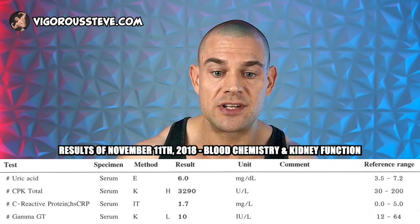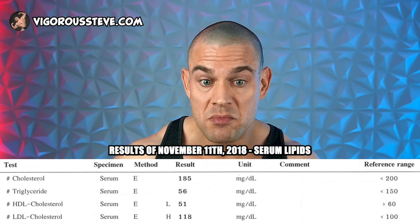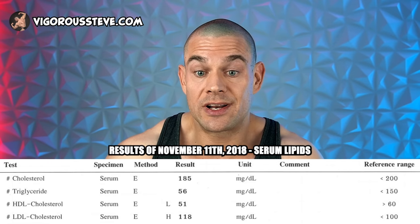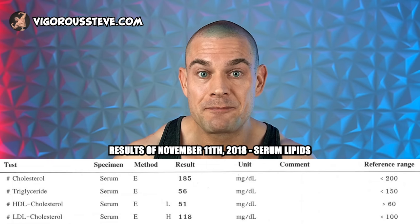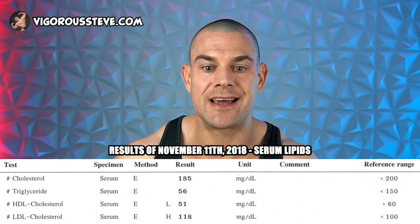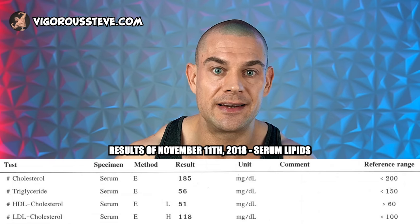Gamma GT levels nice and low, so there's no indication of issues with my liver. And also not running ezetimibe or, you know, the basic over-the-counter cookie-cutter ways to control your cholesterol levels. Total cholesterol, 185 milligrams per deciliter. HDL, 51. On 2.5 grams of steroids, an HDL of 51. Then you guys are poo-pooing on a high-dose test cycle. Again, an HDL of 51 milligrams per deciliter and an LDL of 118 milligrams per deciliter.